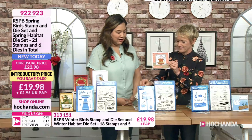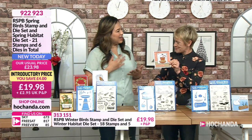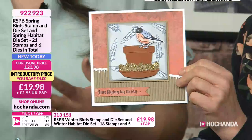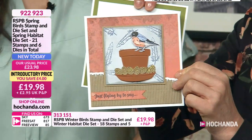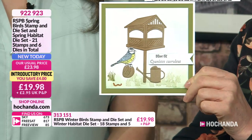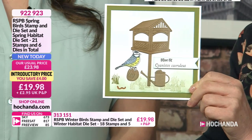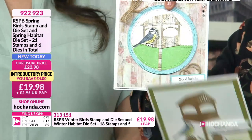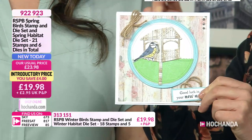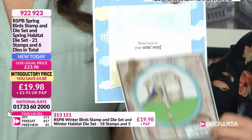What I love about all of these stamps is that you can use them for masculine and feminine makes. They're for everybody, really, and across different age ranges. Your grandma and granddad love gardening, love bird watching, but also younger members of the family. So I think that is a lovely way to get a stamp set that you can use to create cards for everybody.